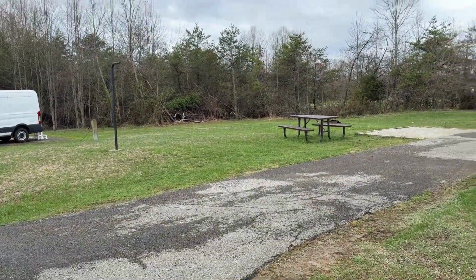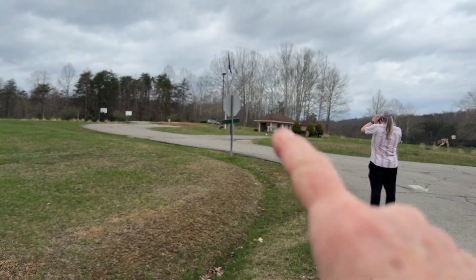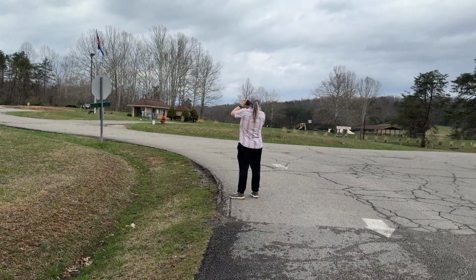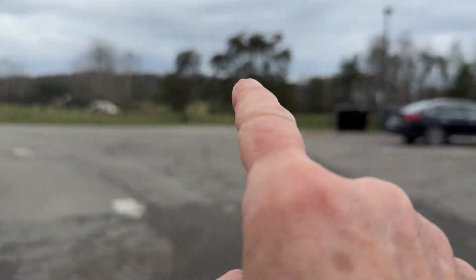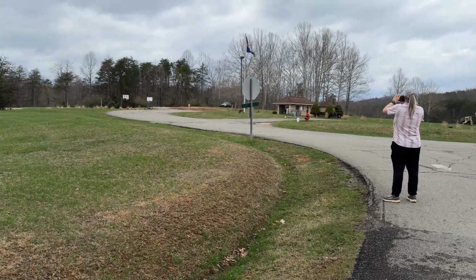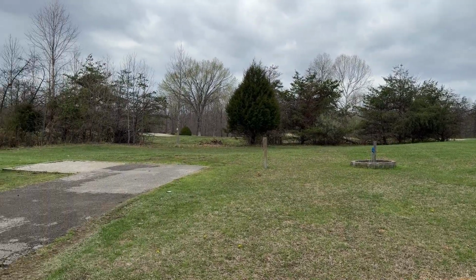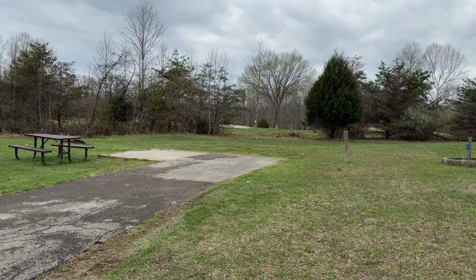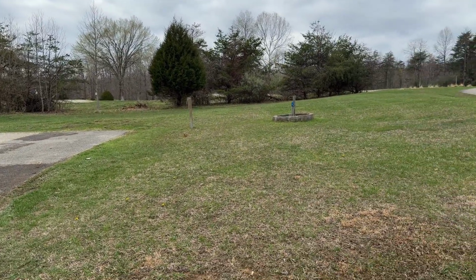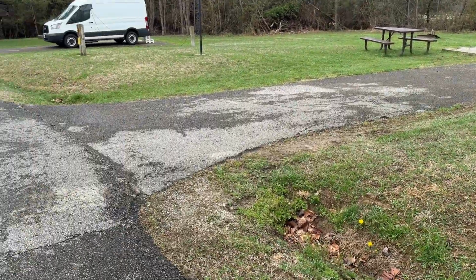All right, so beginning with, this is the entrance right here, and then you come around here. As you can see, way out here is where the golf course is, and then there's a basketball court there. Over here, on the other side of us as well, is part of the golf course. It is not a part of the campground, and they do not want you over there. So, anyway, back to the campground.